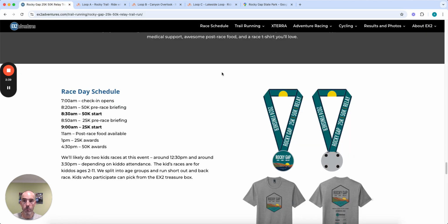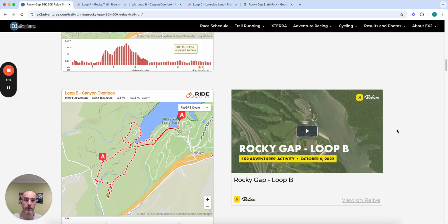All right. 50K is going to start at 8:30 in the morning. 25K is going to start at 9 a.m. Both soloists and relay: the first relay team member in the 50K will start at 8:30. If you're doing the 25K solo and the first relay team member, you will all start at 9 o'clock in the morning. About 10 minutes before each of those race starts, I'll have a pre-race briefing where I'll go over some reminders, some important things about the courses, just the main stuff to remind you about, and then we'll start at 8:30 again for the 50K and 9 a.m. for the 25K.